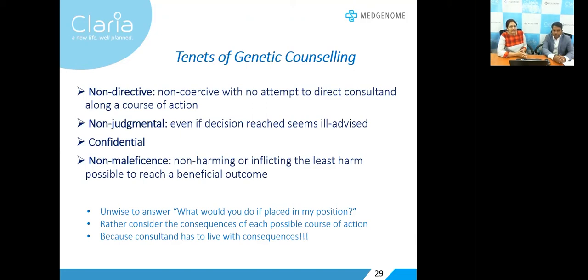And the fourth tenet is non-maleficence, which all the clinicians do understand: inflicting the least harm possible to reach a beneficial outcome. At this time, I would also like to say that during counseling, it is very much unwise to answer the question, what would you do if placed in my position? This is the question which they ask, because we are putting options in front of them.